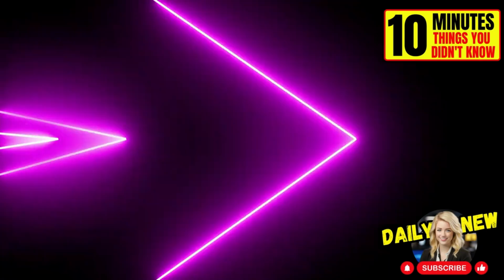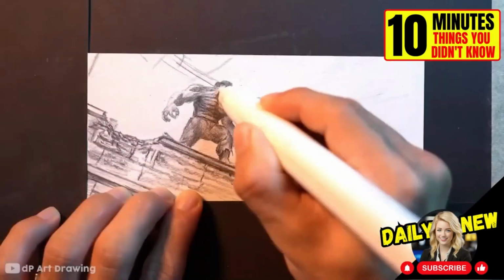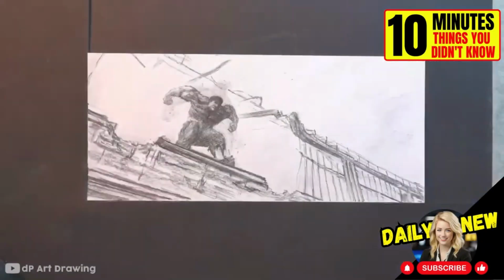DPR made this flipbook-style animation on a single sheet of paper. Every time he drew something, he erased it. Look how, in the end, the paper broke from so much erasing. This was the final result.